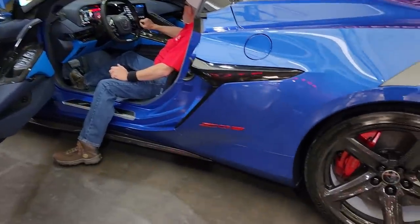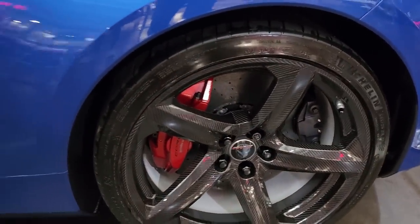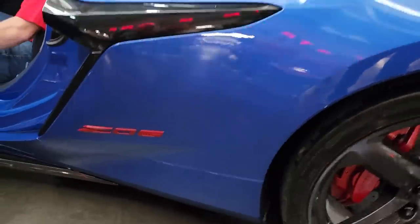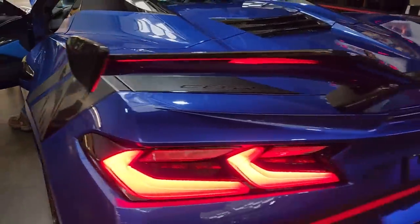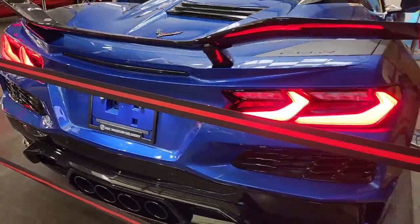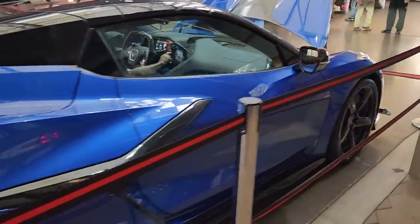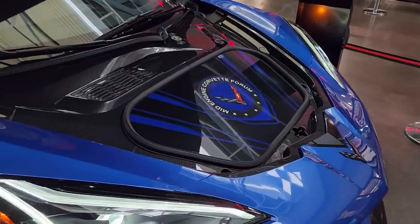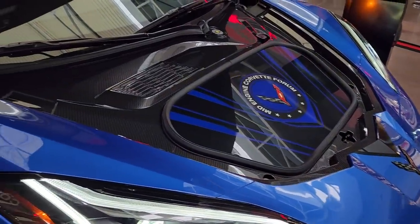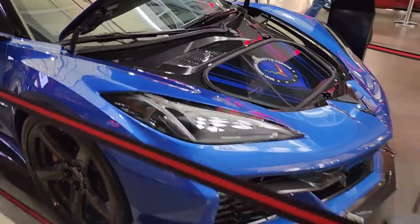Beautiful Z06. Check that out. Carbon fiber wheels, red badging. Two-tone blue interior. Check that out. John's got an amazing, look at that carbon fiber. Wow, that looks awesome.